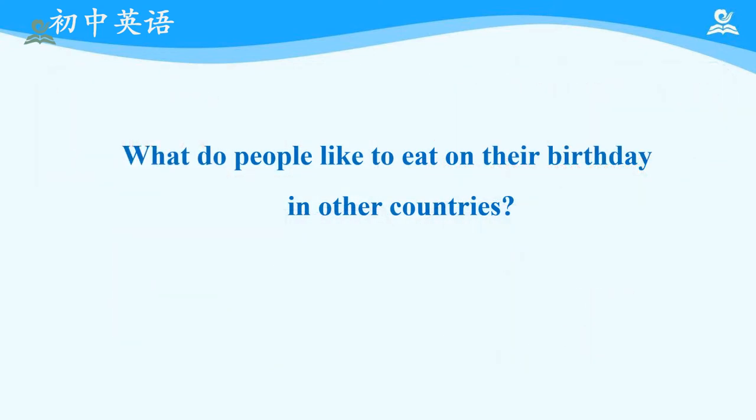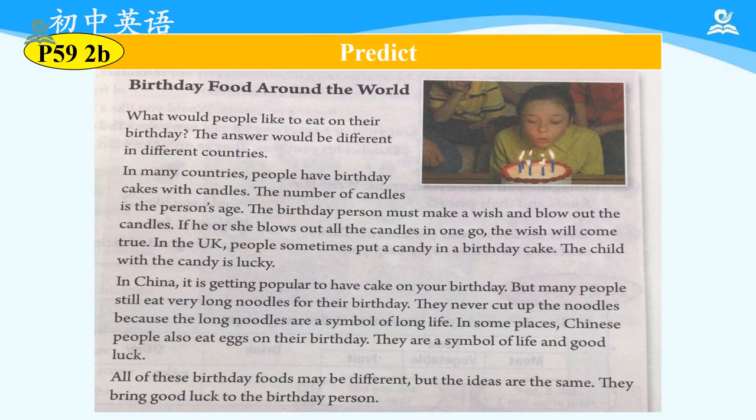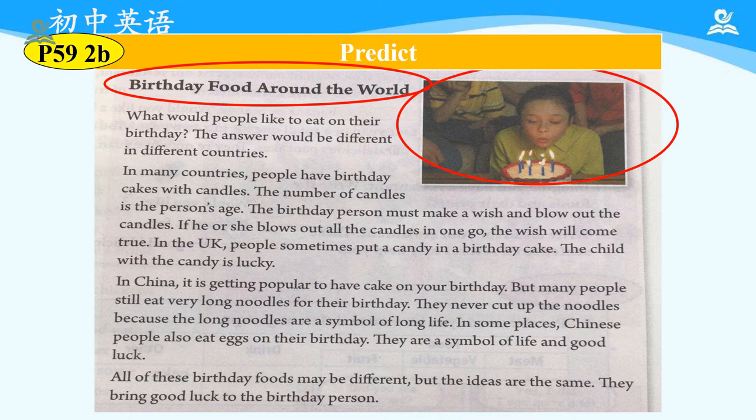Well, do you want to know what people like to eat on their birthdays in other countries? Now, let's read about it. Please open your books and turn to page 59. Look at the picture and the title in 2B. Can you predict what is talked about in the passage? The title says, Birthday Food Around the World. And in the picture, the girl is blowing out candles on a birthday cake. So, this passage must be focused on what people eat on their birthday in different countries.